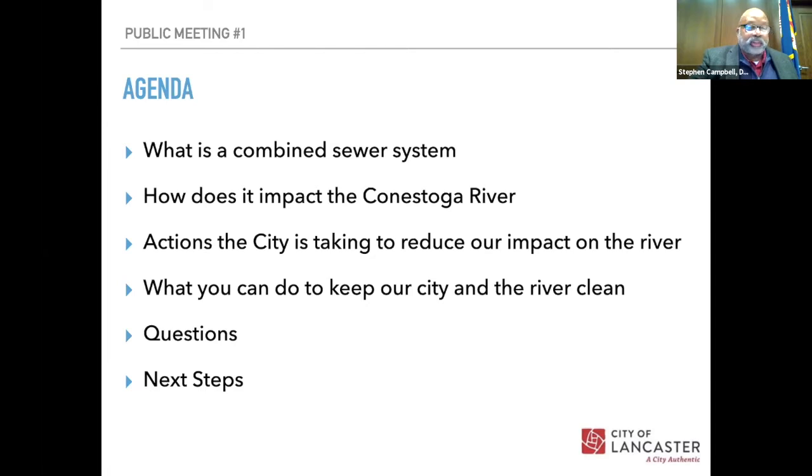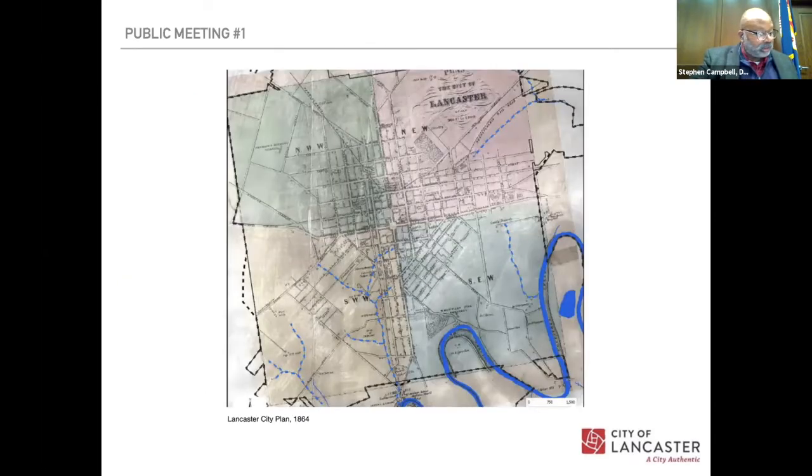I want to begin with a little geography. Lancaster was built along the Conestoga River. This map from the 1864 Lancaster City Plan shows the river in blue in the southeast corner of the city. The river, which starts near Morgantown, Pennsylvania, and ends at the Susquehanna River, is 62 miles long. It flows past farms and housing developments, past parks and communities like Lancaster and Millersville before it connects to the Susquehanna River.